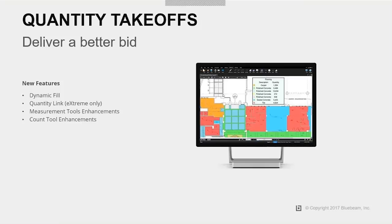Next, we have an Extreme-only feature called Quantity Link that allows you to link your Revu files with your Excel files. So rather than having to input your measurements and takeoff information from Revu manually, you can now link them, and that information is linked together rather than having any disconnect between the drawings. Next, we have the measurement tools enhancements. There are a lot of them, so I won't list them here. You've got to hold on and stay tuned for some of those. And now we have count tool enhancements. Many of you have asked how to create custom count symbols. Well, now I'm happy to share that in Revu 2017, you are now able to customize your own count symbols.